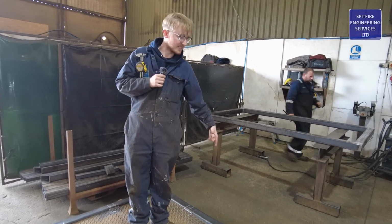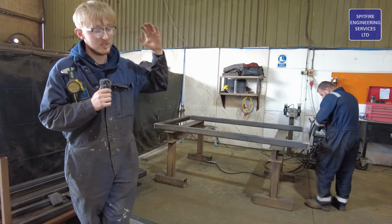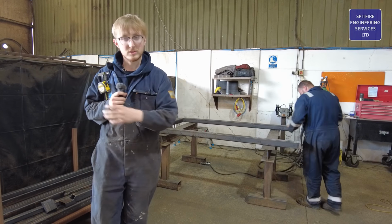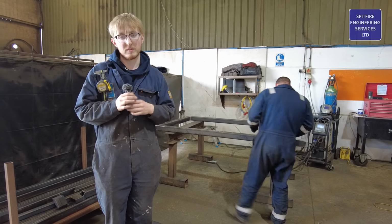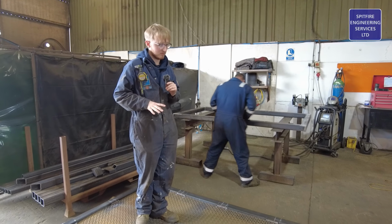This is the very base, so 80 by 160 box section. Steve is currently fabricating the very top section, so that's 80 by 80 box section, and then we've got the 4 corner posts and then all the intermittent posts that will then be going in afterwards. So that is where this is at for now.